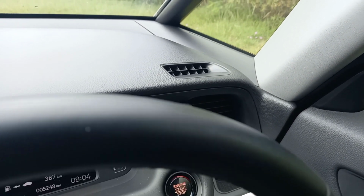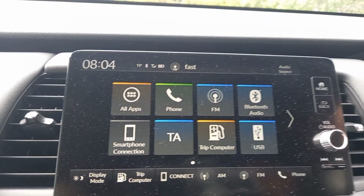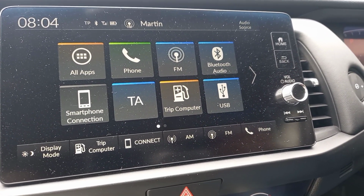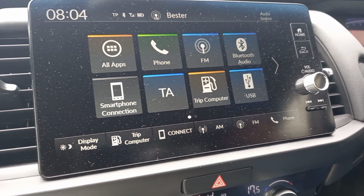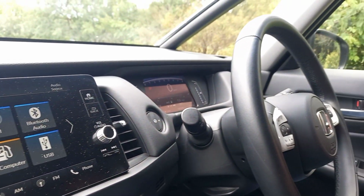So again, features that I am noticing that I do pretty much like. We come across to the center over here, and to tell you, this is the middle spec Elegance model. You do get a Comfort, Elegance and Executive in the range, all with the same engine, same gearbox, etc., but just with different spec levels.